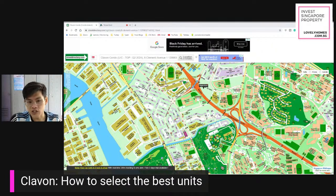You can take that direction. If not, if you are nearer to the West Coast, I can't remember which is the block. I think it's block 700 plus that site. Okay, if you're nearer there, I would say that this road is definitely a must use for you to get into AYE. So from Avenue 2 coming in from West Coast, you just follow the pointer of my mouse.